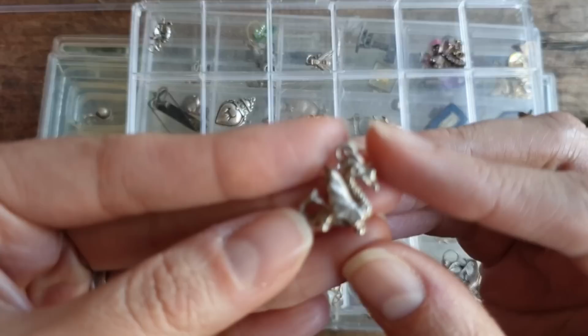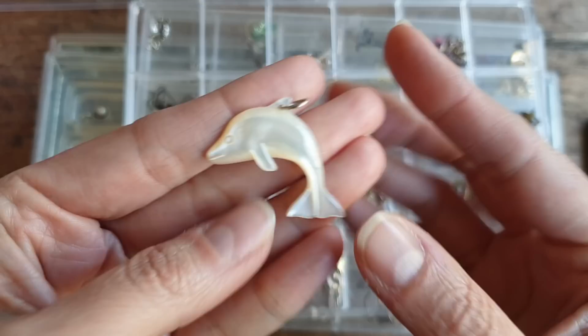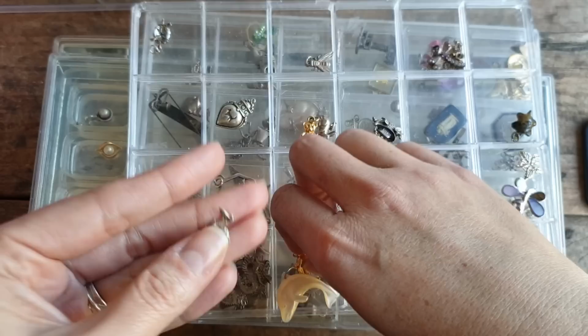There's a dragon, sterling dragon. And another dragon. Just says India on the back. That one's not silver. We've got a few dolphins, a mother of pearl one. Two little sterling silver fish. This looks like a lot of them are charms from bracelets.